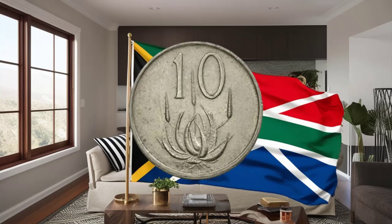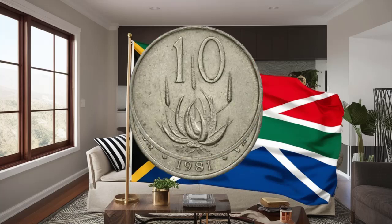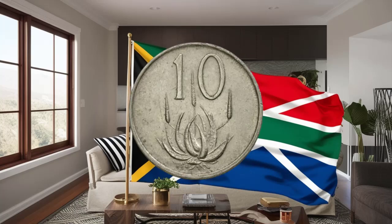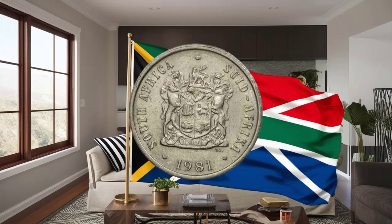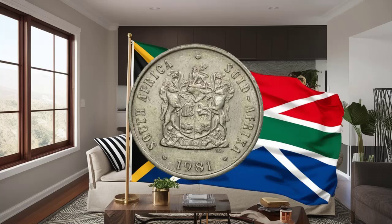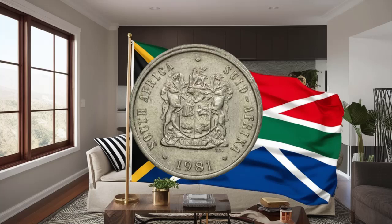At first glance, it doesn't demand attention. It's not made of gold. It doesn't shine like a rare gemstone. But if you slow down and really look at it, you begin to notice details. The design, the texture, the weight, the subtle marks that tell you this coin has lived a life. It has been somewhere. It has seen things.